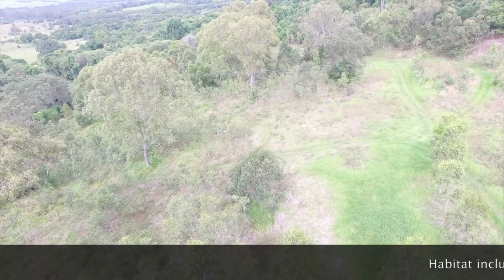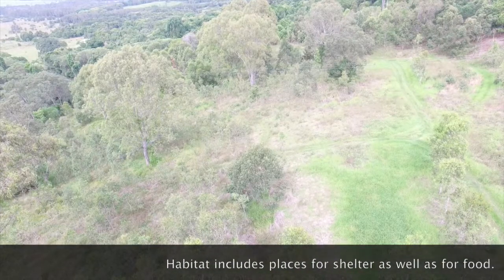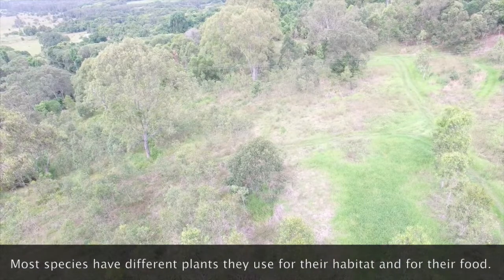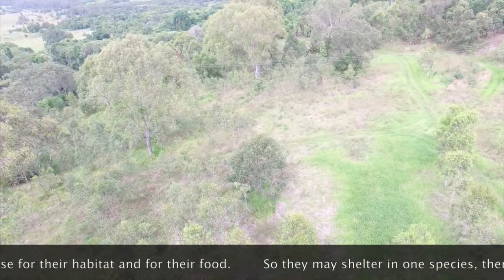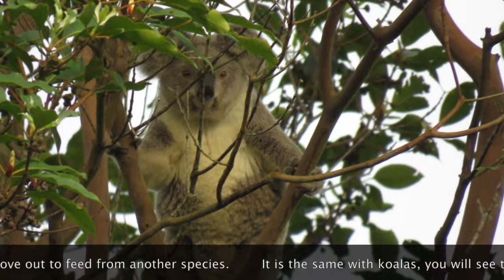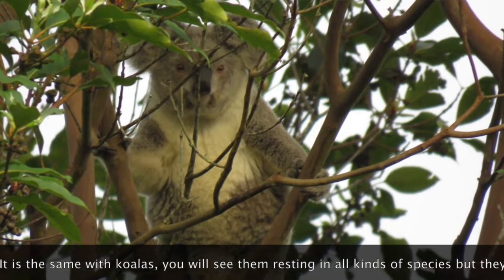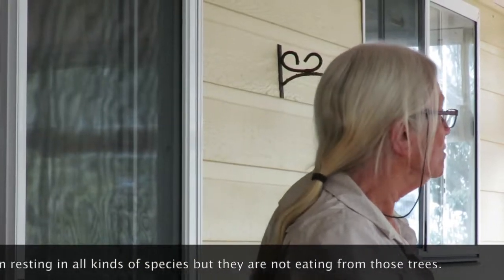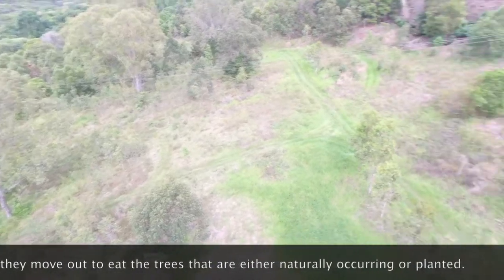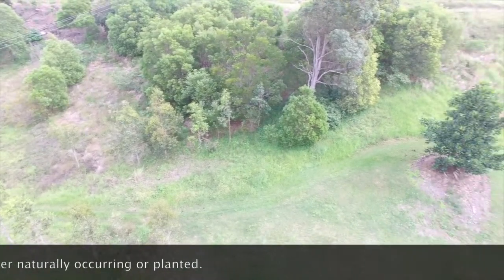And when I say habitat, habitat can be places for shelter or for food, so it can be both. Often species have different plants for their habitat to live in, and then they'll move out for their food. Same with koalas. You will see them resting in all kinds of species, but they're not eating those species. So they move out to eat the trees that are naturally occurring or planted.